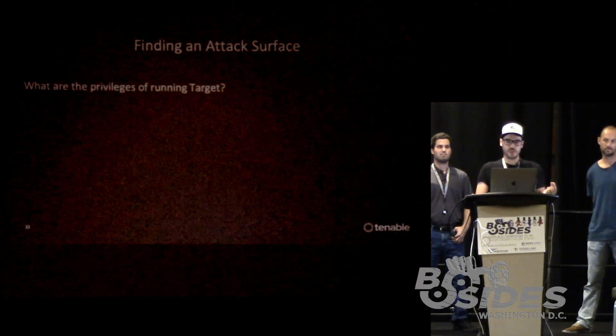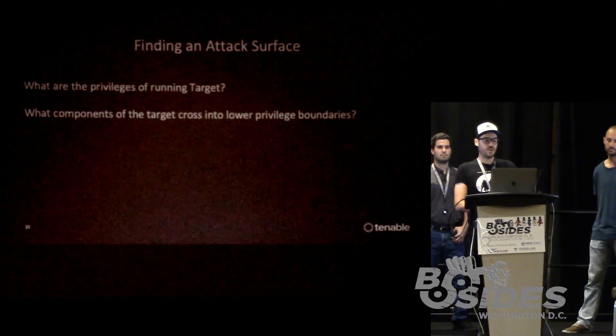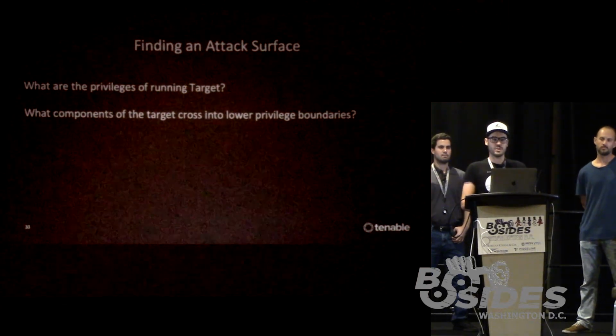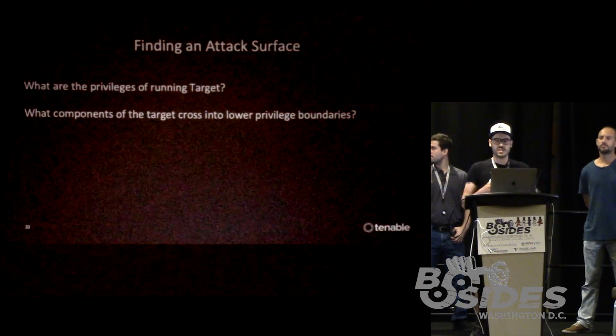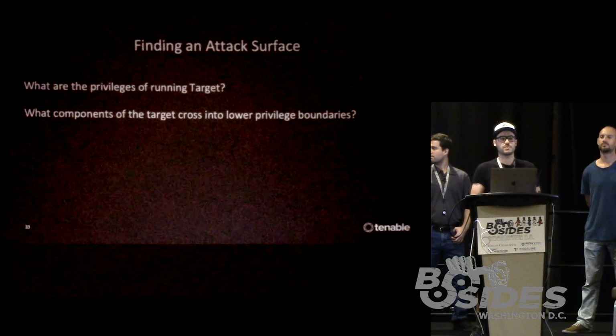One is, what are the privileges of the running target? And two, what components of the target cross into lower privilege boundaries? This will apply to finding things like the Spectre and Meltdown vulns or a SQL injection across the web. It just depends how you frame these questions for your target.